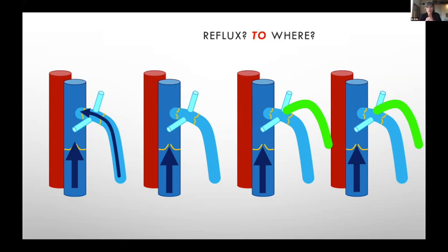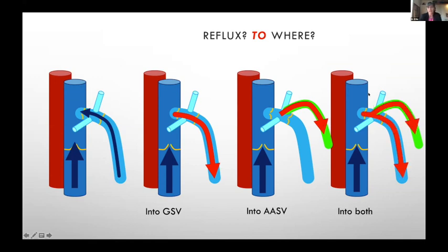Then we have the situation that we know where the reflux comes from, but we also have to know where it goes to. And this could be only the great saphenous vein, only the accessory anterior, or again, to the right, we see that the reflux could go into both, could drain into both of them.